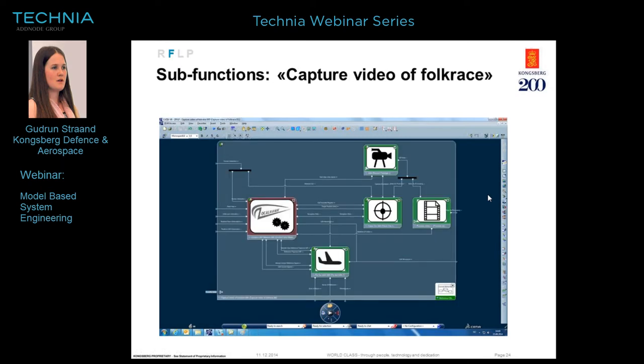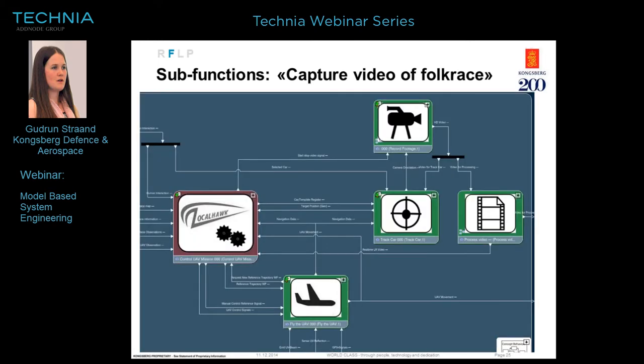So this is before we have decided what kind of fuselage, what kind of computer, what kind of power. It's the concept, the logical view. If you go down to the functional view, it's the functional view and the sub-function of capture video. We see here we have to fly the UAV, track car, record footage, process video, and control UAV. And in between we have defined all the signals, or all the information, that shall go from one function to another.